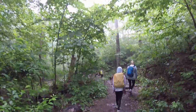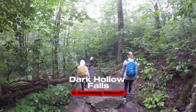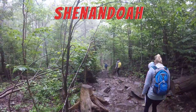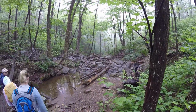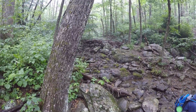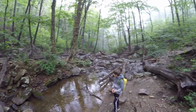But with all this water, you might be asking, can you swim in Dark Hollow Falls or in Shenandoah National Park? Swimming is allowed in Shenandoah. In fact, all streams are open for swimming, but there really aren't any large bodies of water in Shenandoah. You can get in the water at Dark Hollow Falls, but you won't be swimming any laps here. But there are swimming holes at the tallest waterfall in Shenandoah, which we will get to in a little bit.